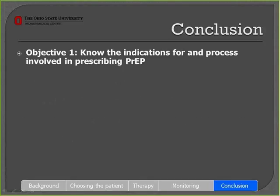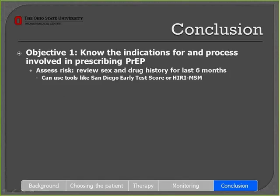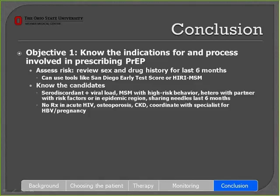So overall, we talked about the objective, knowing basically what is PrEP, how do you use it, and what do you do to keep an eye on it. To assess the risk, talk about what's been going on in terms of sex and drugs for the last 6 months. You can use those tools for men who have sex with men, like the San Diego early test or the HIRI-MSM.